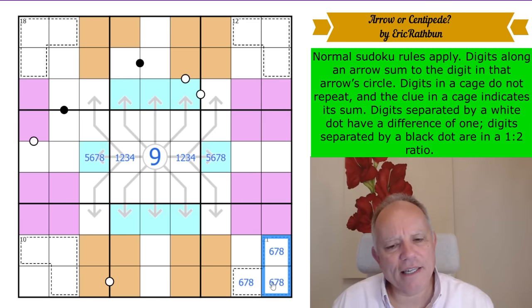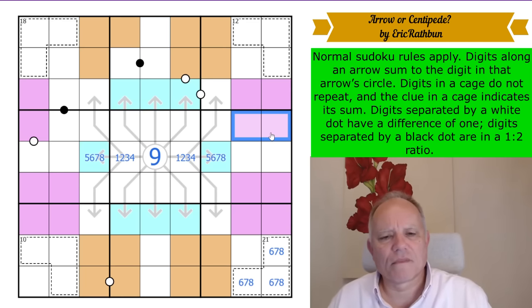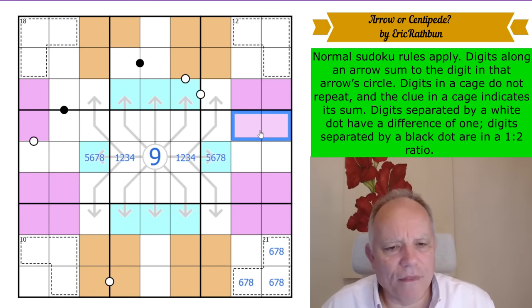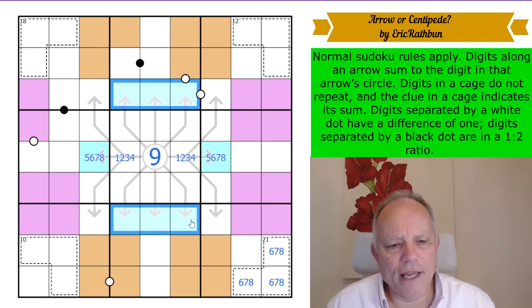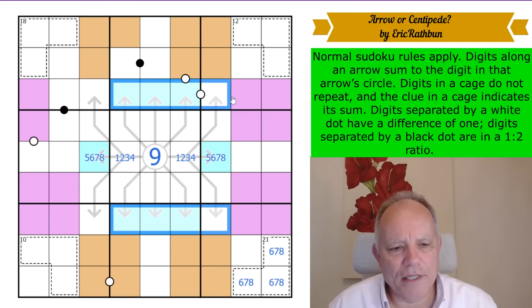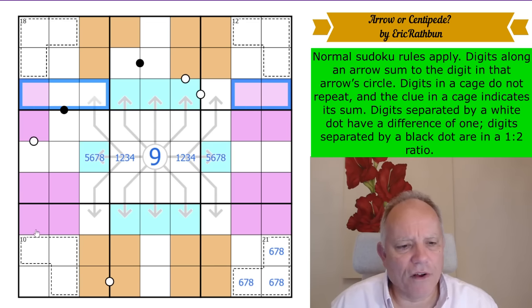No, we've had an 8 down here. The purples aren't relevant to whether... Well, okay, if there's an 8 here, there's no 8 here or here. And there's no 8 here or here. Where are the 8s in rows 3 and 7? Well, they're in these 5 cells.